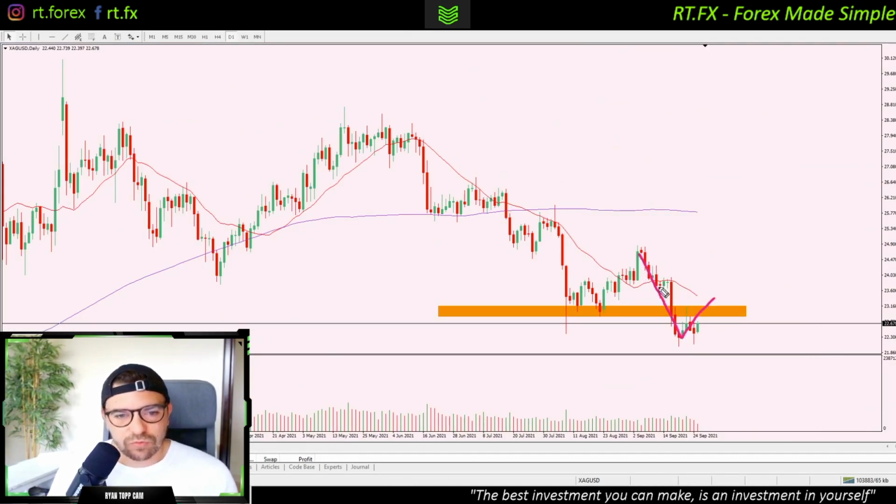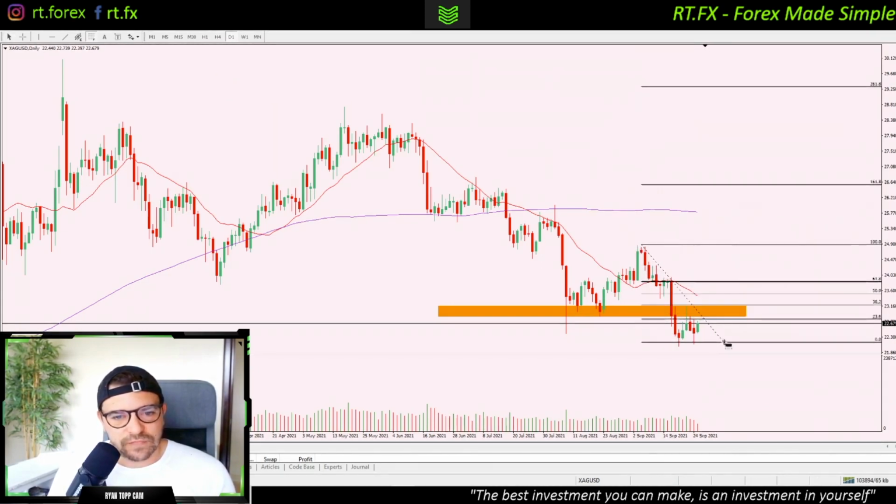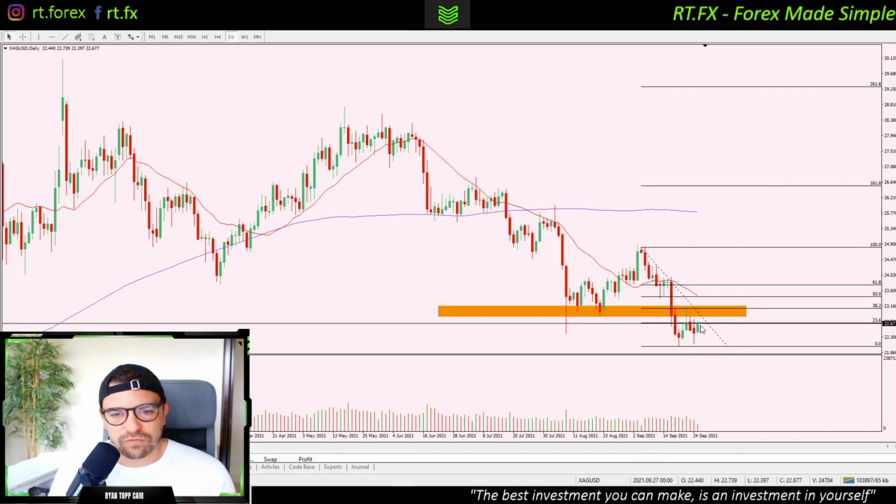So we could have a pullback, putting a Fibonacci into it here from the impulse to the end of the move. We could get a pullback roughly around that 38.2 to 61.8 level. Now, that wouldn't change the downside bias. You'd have to have a break above this latest lower high for us to consider a Dow theory change in direction. But because of this movement on the daily chart, there is a scenario where silver pulls back to roughly around that 38.2 to 61.8 before continuation to the downside.